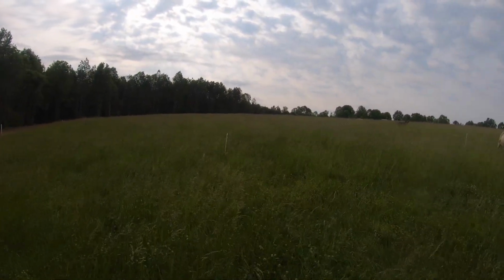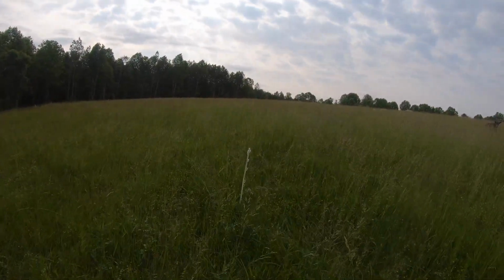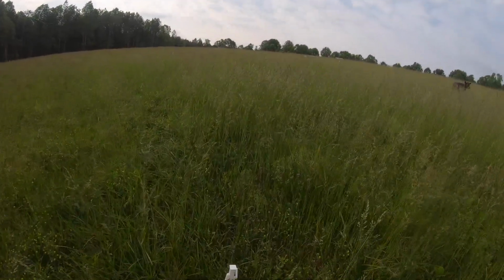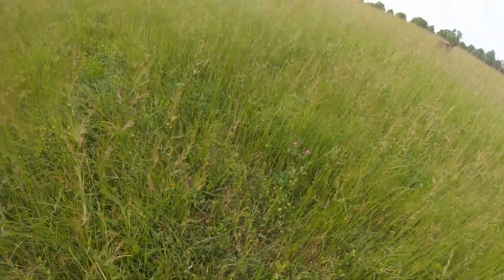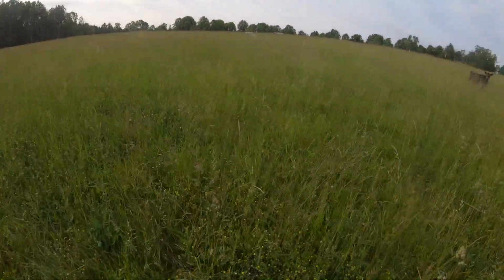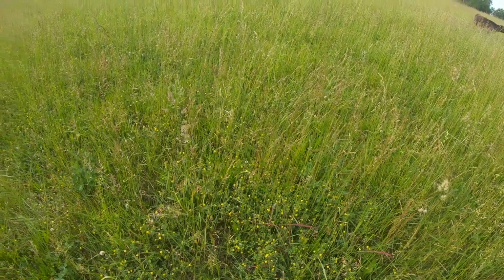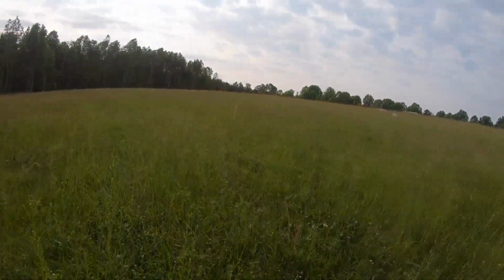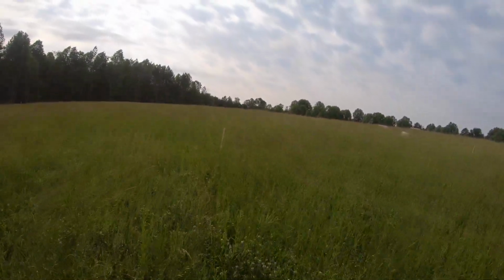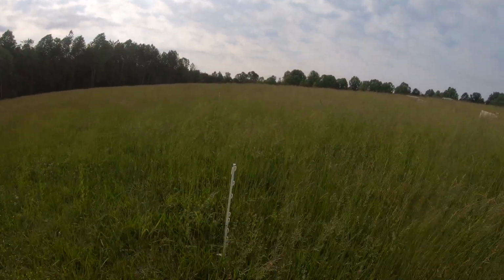This field is actually pretty awesome compared to what it was last year. It has red clover, white clover, some orchard grass, obviously fescue, and then this kind of green and yellow stuff. I'm not sure what it is, but the cows seem to love it. So this is kind of a good mixture of pasture to keep them on.